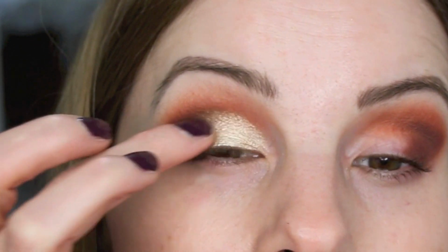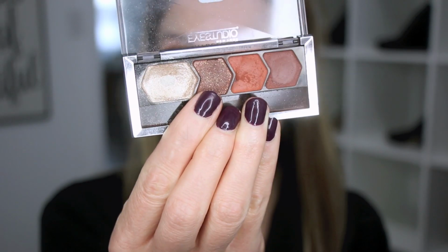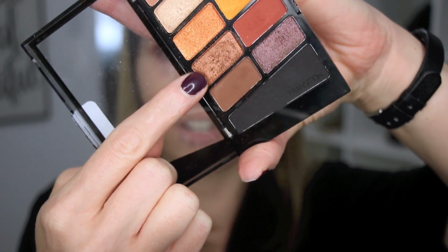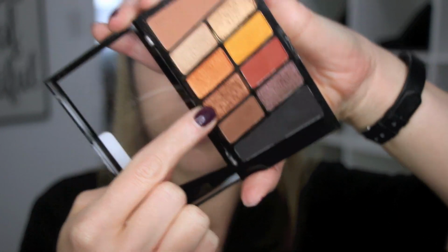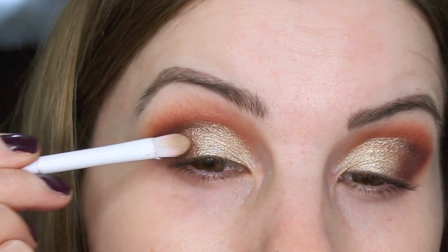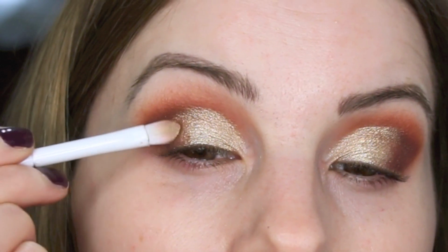I have a few in my collection, but it's one of those things that you kind of forget about. You have this shade, which I don't have any other color in my collection that dupes this one, but I want to use this color here in the Wet n Wild Coffin Break palette, this shade. I'm going to use that color to blend in between the gold and the outer V.